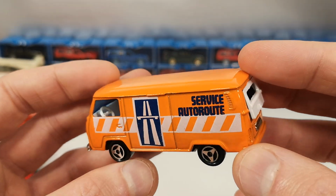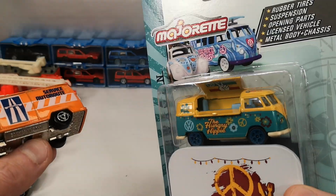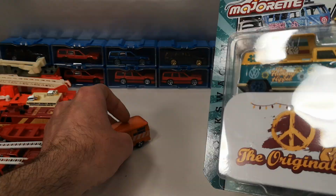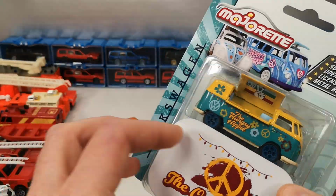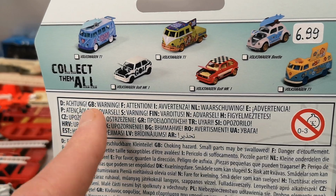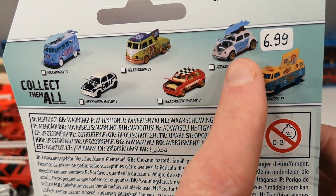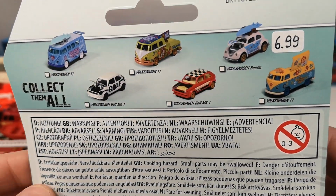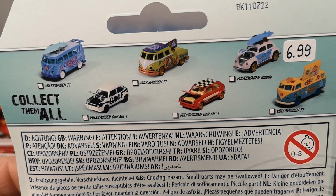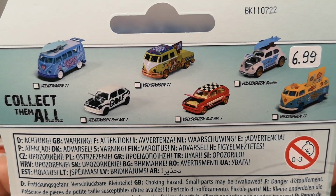And I actually like this better than some of the newer stuff they're releasing. So this is what I showed last week. This is a cool one, the Hungry Hippie. But if you look at the other ones from this Majorette Deluxe Volkswagen The Originals set, the people at Majorette lack a little bit of inspiration, because there's four of these that are in a hippie theme, which, you know, this one's funny, but kind of boring that they release them all in the same hippie deco. I mean, how many hippie themed vehicles can you release, right?